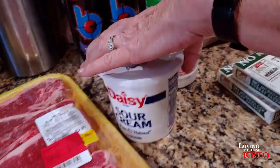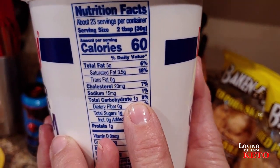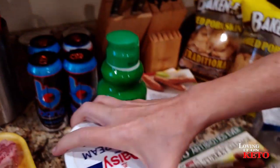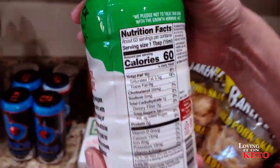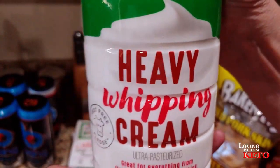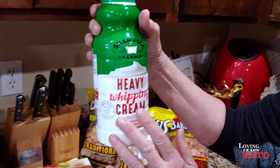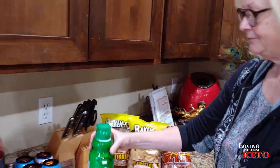And then I forgot to tell you guys on the Daisy sour cream, it's just sour cream. That's all it is. Pure sour cream, 1 gram of carbohydrate for every 2 tablespoons, for any newbies with sour cream. And Daisy's is the purest, unless you go organic. And then I get the Shamrock. Shamrock is a local dairy here, and they package and distribute everything here, so that's nice because we know it's fresher because it's in state, and that's what I like about it.